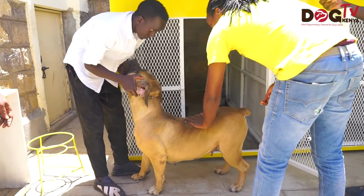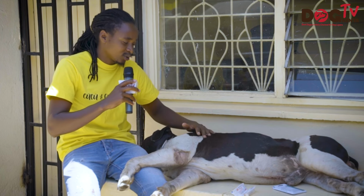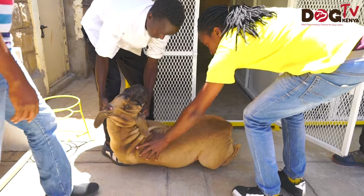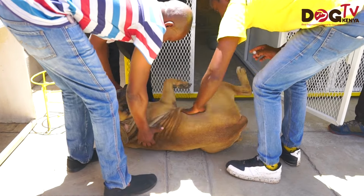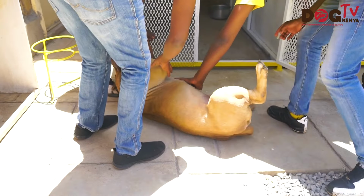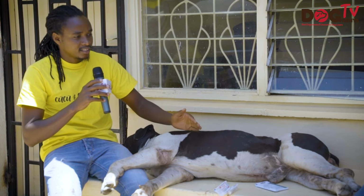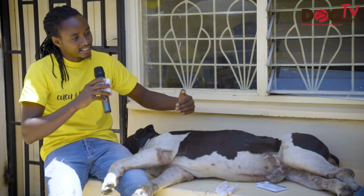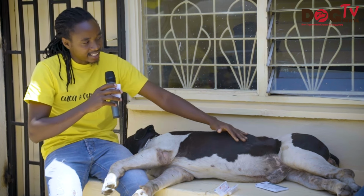It's a contagious viral disease that affects dogs mostly from 2 to 4 months of age. Yes. So at what age do you give vaccinations? Now, for dogs, we do Pavo vaccinations from 4 weeks. The first vaccination should be from 4 to 6 weeks. Then you follow up with the second jab 4 weeks from there. And then the third jab, which is DHLP, again 4 weeks.